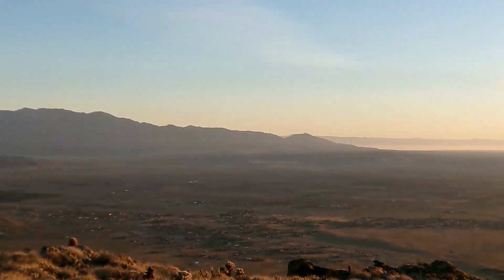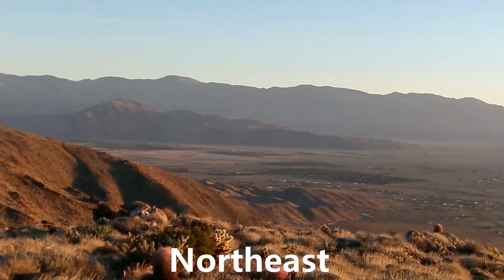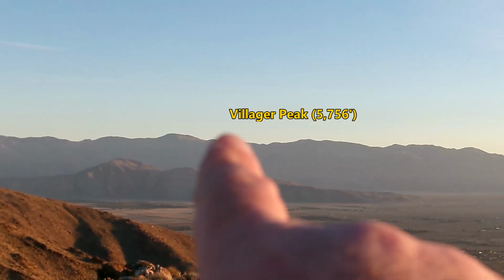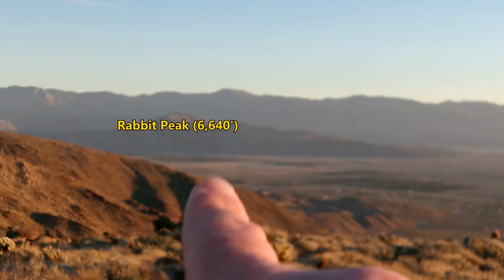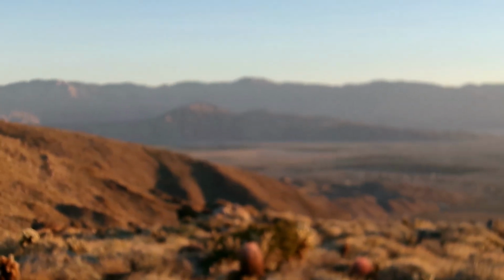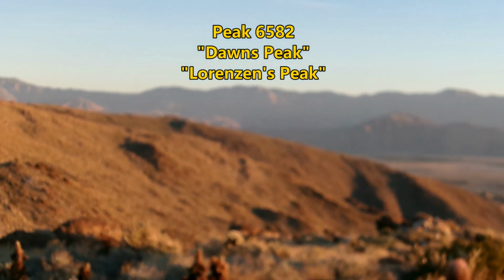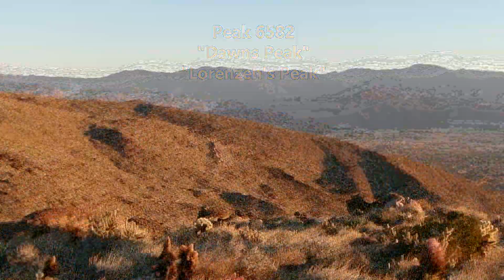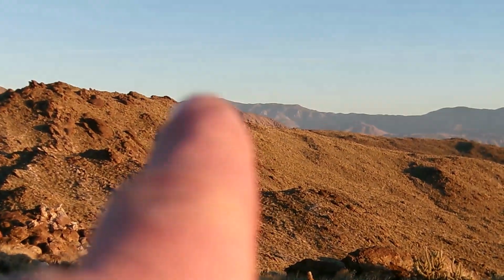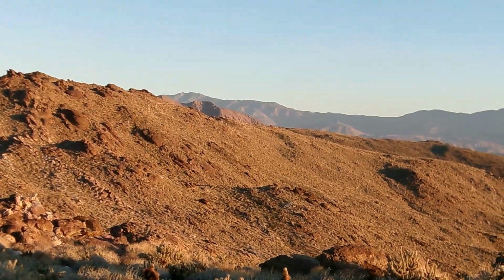And then now we're going to look northeast, and now we're looking at the southern Santa Rosa Mountains, looking over towards where Villager Peak is, and of course Rabbit Peak, and I believe that's Coyote Mountain if I remember correctly, and then Clark Valley is somewhere out there. And I believe we're looking at Peak 6582, aka Dawn's Peak, Lorenzen's Peak, so it's got a couple different names. And then we got mighty Toro Peak, the high point of the Santa Rosas in Riverside County.